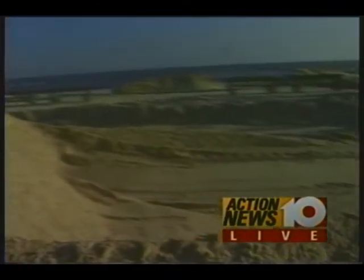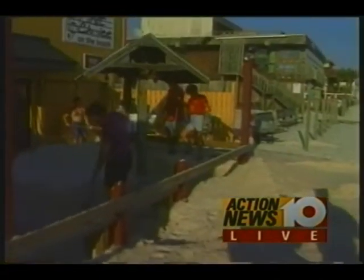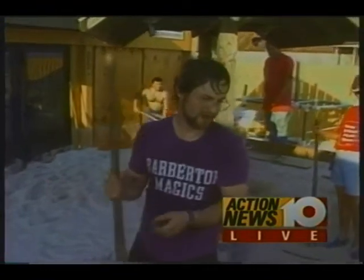Now, the big concern that everybody has out here, residents and local officials, is the Shrimp Festival, which is supposed to be taking place here in the next week or so. The big question is, will they get this cleaned up in time to try and put on what is arguably the biggest event in Gulf Shores? We've got some business owners out here who have been cleaning up all morning long.